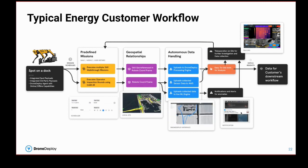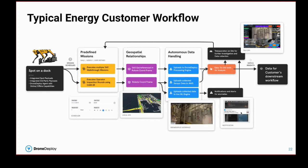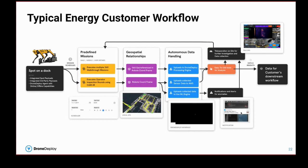We've integrated their Spot payloads. They have got our agent installed, which allows online and offline connectivity. That's also something that is overlooked with robots and robot fleet management software. The robot always has to be online.